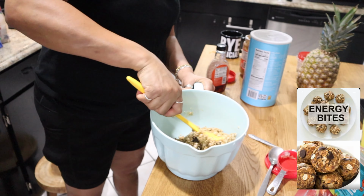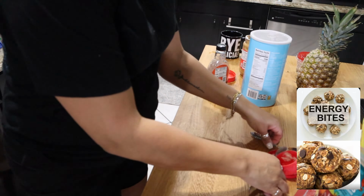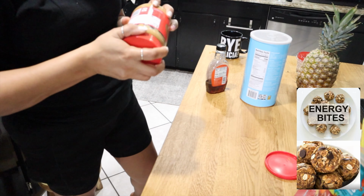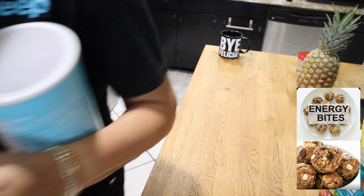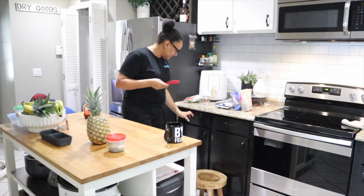Again, I eat these in the morning. I take a banana and I take four of these balls, and then I have my coffee, and that is my breakfast. So let me know, have you guys tried these? Or let me know if you're going to check them out.